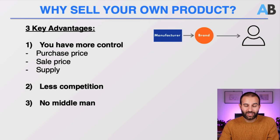So what you need to do is drive initial traffic and sales to your product listing using Amazon PPC, using paid advertising, and I'm gonna show you exactly how to do that a little bit later on in the video. And by doing that, you're gonna kick off a positive feedback loop, or something that I like to call keyword rank snowballing. So let me show you what that looks like.